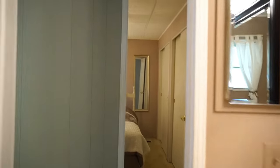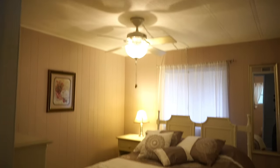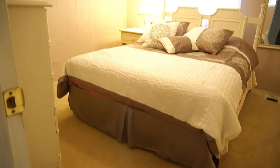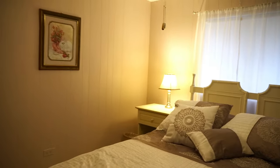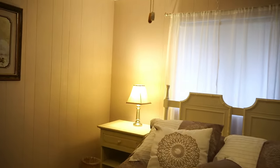Over here you have your guest room, double closets. I think that's a queen size bed. You can see how much space is next to each side of it. So you got plenty of room here.